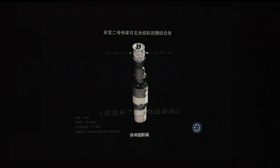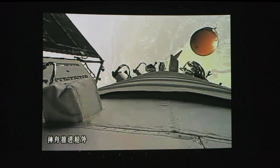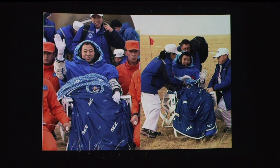And there was a little mini satellite that they released. And so this is a television view from that satellite. So there's the Shenzhou capsule, there's the Tiangong. And then I guess about 10 days ago, they separated from the orbital module. This is the descent module separating. So there's the heat shield on it. And here they are in the Gobi Desert. After landing, they pulled the crew out through the front hatch, and it was a very successful mission.